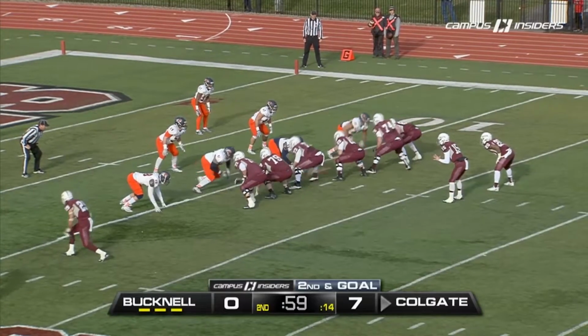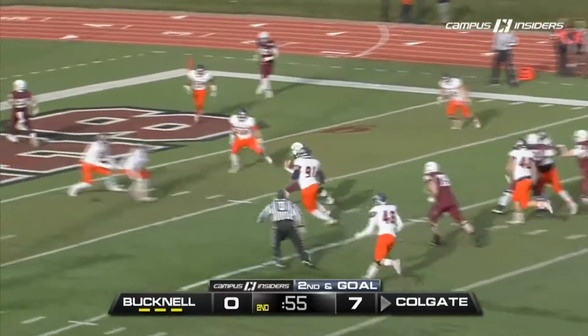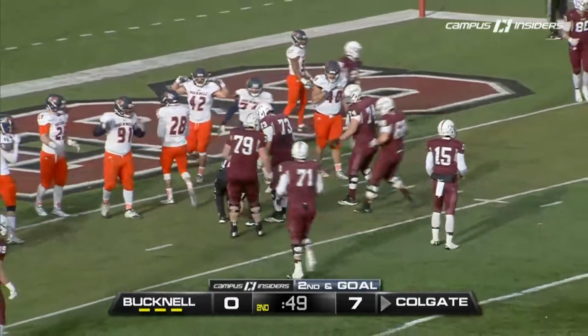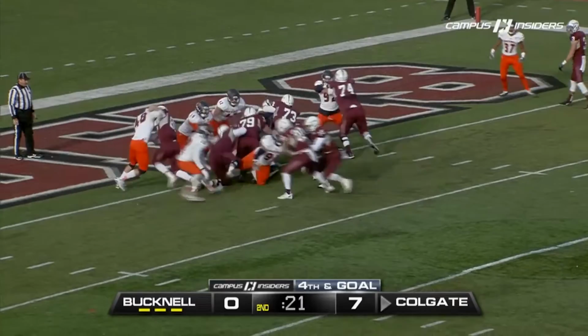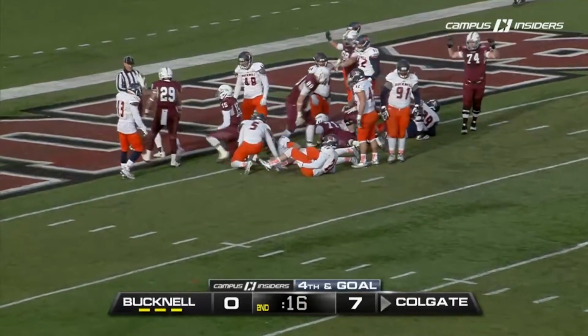And that's where Colgate's trying to get into here with time running out in the second quarter, the first half. Melville, big room, steps up. Will they get to the end zone? No, but he dives inside the 5, stopped at the 3. So now 3rd down and goal. 25 seconds, 4th and goal. Melville's got the offense back to the line. 4th and goal. Russell, does he get in?